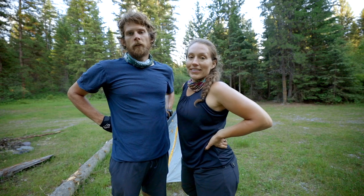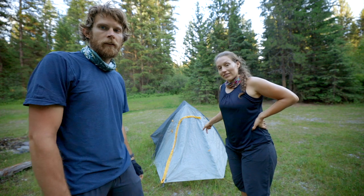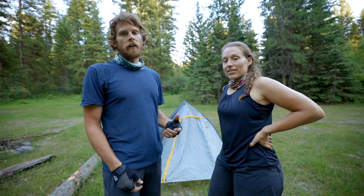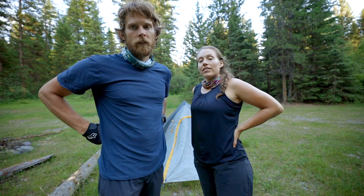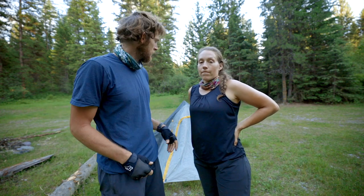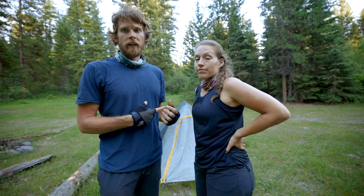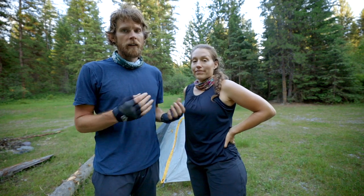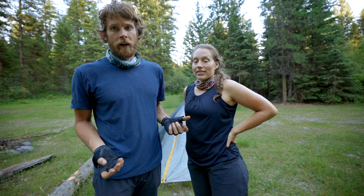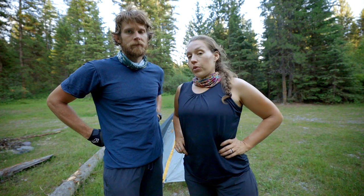So we finished setting up our tent. It's the Big Agnes Fly Creek, which is a very common tent used by lightweight minimalist backpackers and bikepackers because it's so small. I don't know if you can see from here, but really you can only fit me and Liz in it barely, and that's it. We can't fit any gear in there. It's 2 pounds though. Yeah, so lightweight. When we go in to bed, we'll probably show you a little bit how cozy it is.